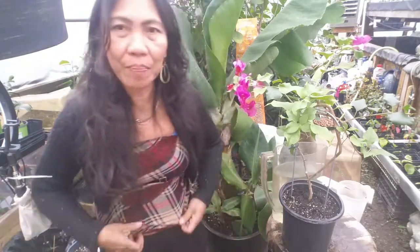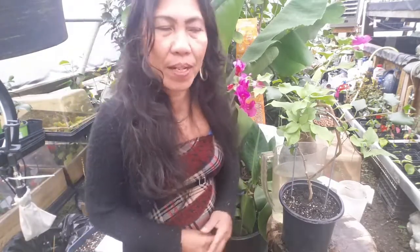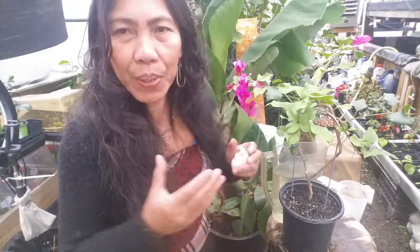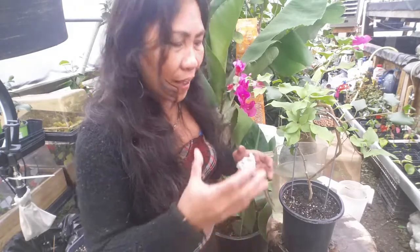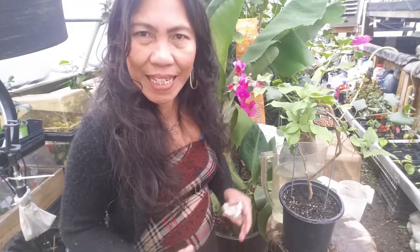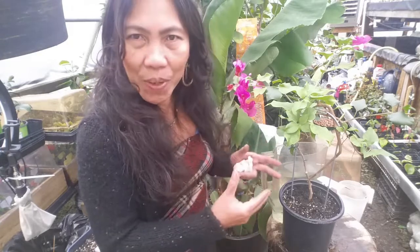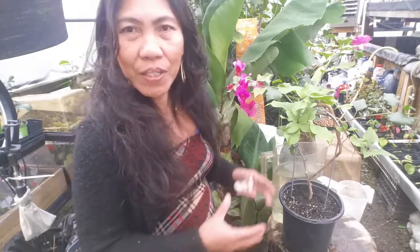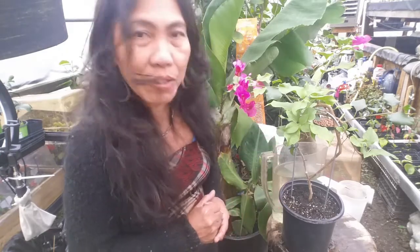Alright, so let's talk about the temperature. That is another tip for growing the bougainvillea. Bougainvillea is a tropical, perennial, flowering vine, and it loves heat. So if you live in a subtropical region, you might have to grow the bougainvillea in a container and bring it inside your home or inside the greenhouse during winter time, because it cannot tolerate freezing cold. So you can place this in your home.